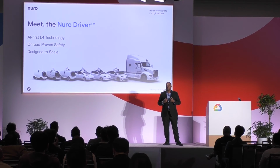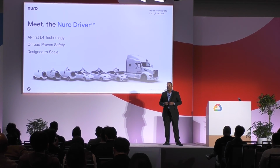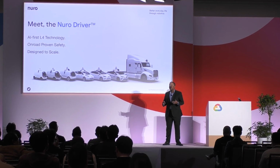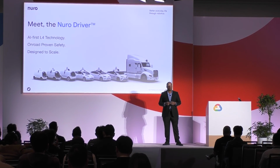We build what we call the Nuro Driver. That is our core product. It is an AI-first L4 autonomous vehicle technology product. And I'll speak a little bit later about how we've been partnered with Google Cloud for many years in order to deploy our AI-first technology out into the world.